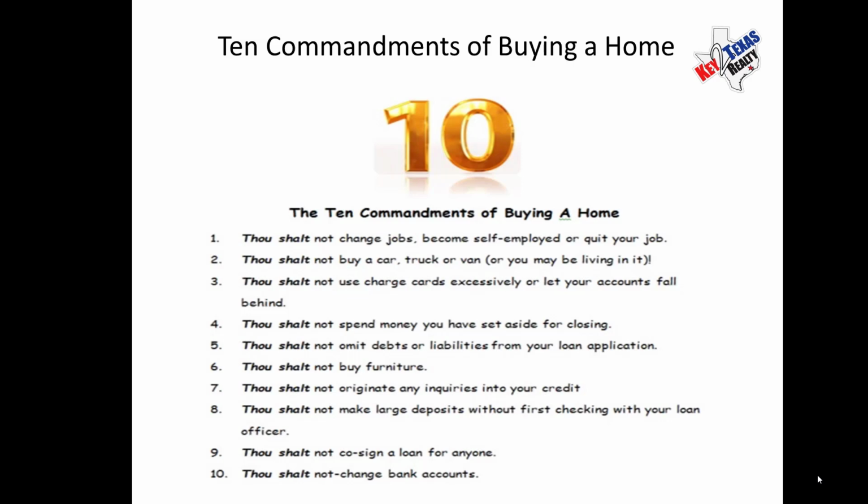Do not co-sign a loan for anyone during this process. Somebody may need you to put your name down on something for them. Again, don't do it. Even if you're trying to help someone with an apartment, or it could be a personal loan. Those, again, are inquiries. Those are red flags for the lender. Be careful about that. And again, don't change bank accounts.